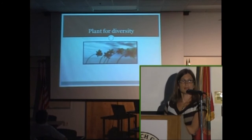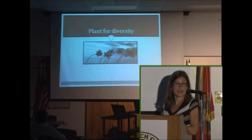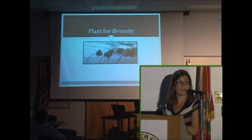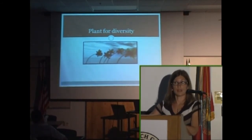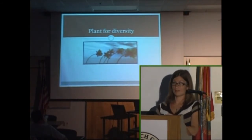And also, when you're doing your landscape planning and design, you want to plant for diversity. Diversity in the landscape makes it stronger for many reasons. It will not only make the landscape a little more wind resistant, but will also make it more resistant to pests and diseases. So just a good rule of thumb in general.